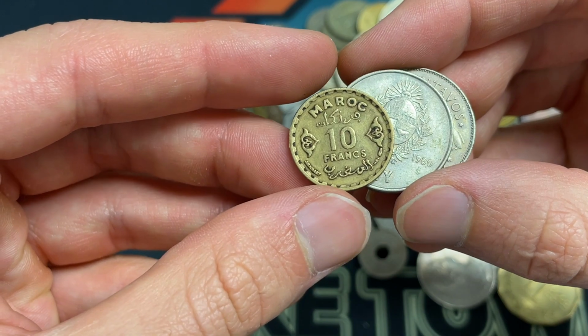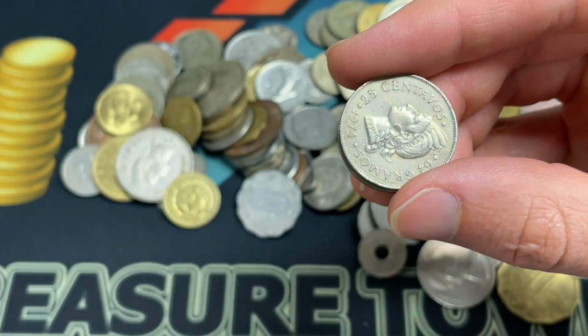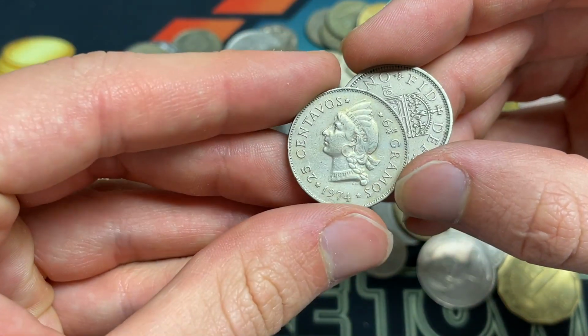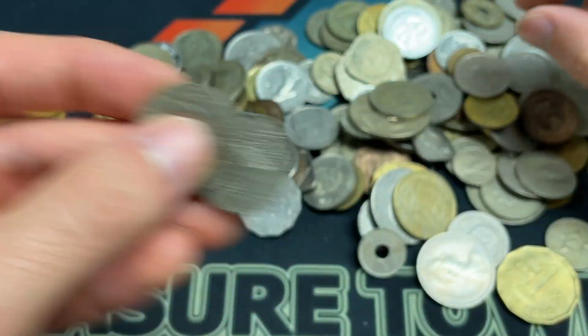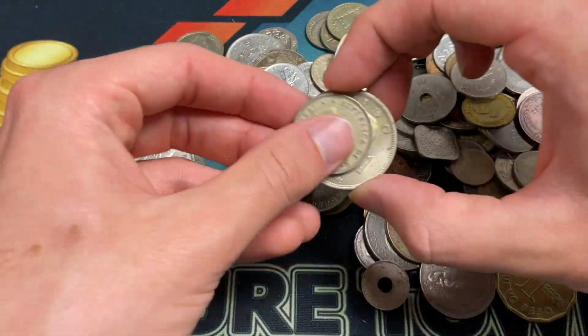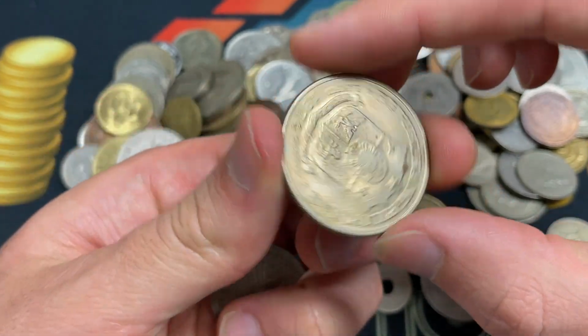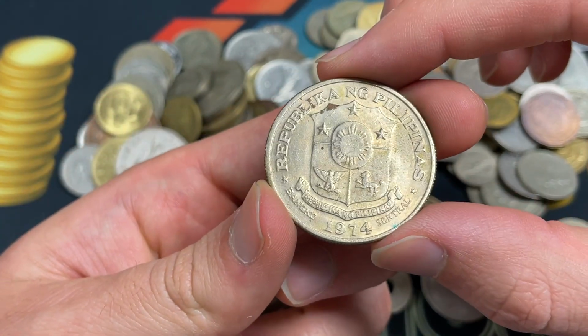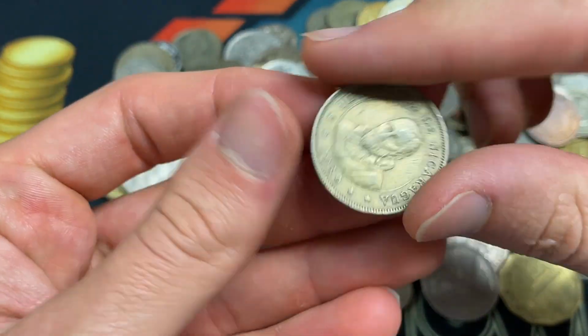We see a Moroccan 10 franc. That might be slightly older too. I'm forgetting the Islamic year. 1980 Uruguay coin, not valuable. We got a 25 cents coin from the Dominican. Some more pre-decimal coinage over here. These are kind of cool. There's a lot of Filipino collectors. 1974, Jose Rizal, but there's not much actual value in that find.